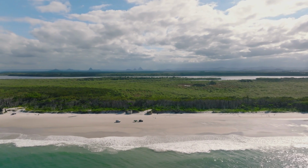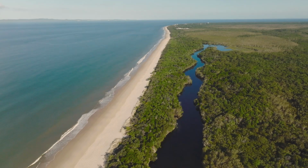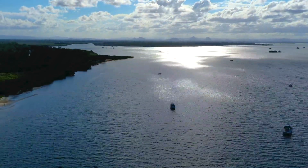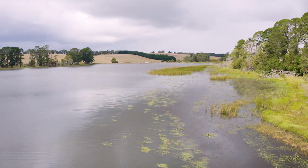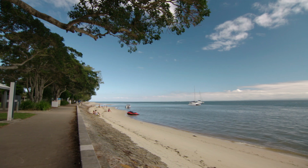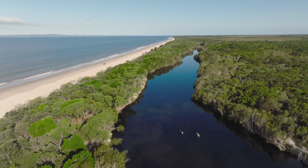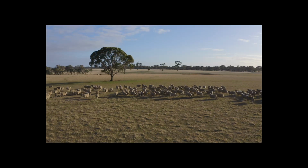If you're looking for an island escape without the hassle, head to Bribie Island. It's less than an hour's drive from Brisbane or the Sunshine Coast. Separated from the mainland by the Pumicestone Passage, the island has national parks, surf beaches and protected beaches, and some brilliant fishing spots to explore. There's also a friendly seaside community with a great choice of restaurants, accommodation and activities. There's so much to do on Bribie, you should consider an extended holiday.